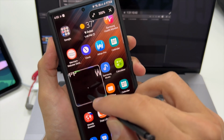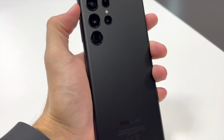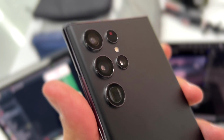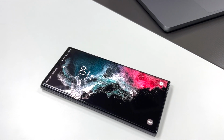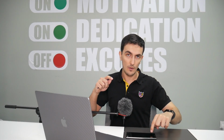I just use the magnifying glass. Speaking of the back design, Samsung stripped away the rectangular camera housing that was here, and now the lenses are protruding elegantly, if I may add. It looks better, but I still love last year's model as well. The problem with this model, however, similar to last year's model, is the wobble.